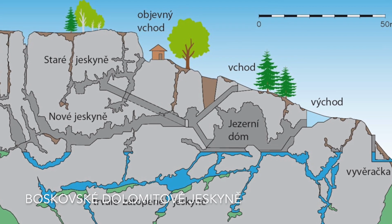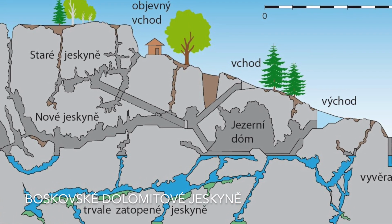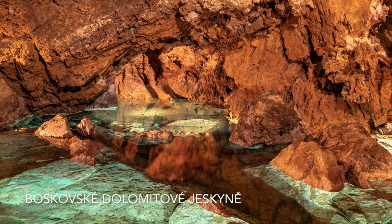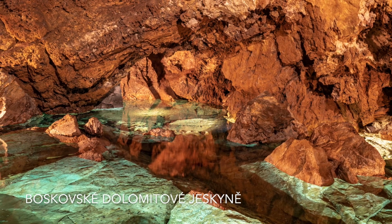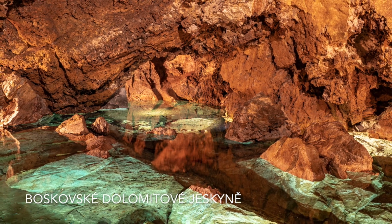Bozkov Dolomite Caves. The Bozkov Dolomite Caves are a unique geological formation that was formed millions of years ago. They were discovered by accident in 1940. The caves will amaze you with their beauty of stalactites and stalagmites. A guided tour will reveal the secrets of this underground kingdom and its historical development.